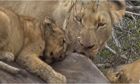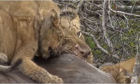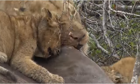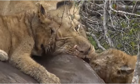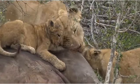Looks like that little cub's almost trying to fall asleep on the buffalo. Still sticking its head in the way of the mother. It's taking chances. Or the female, rather. Not sure if it is the mother of this cub.